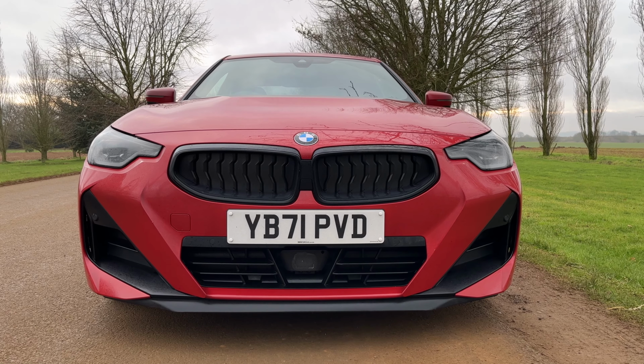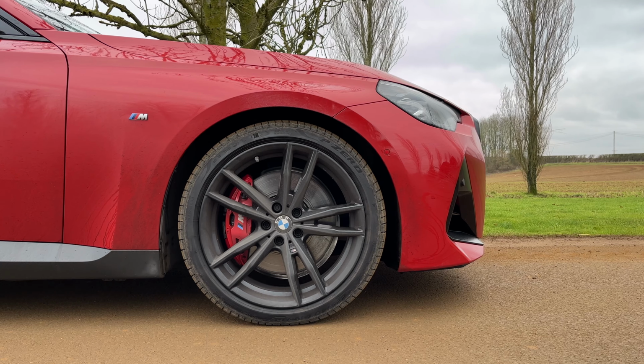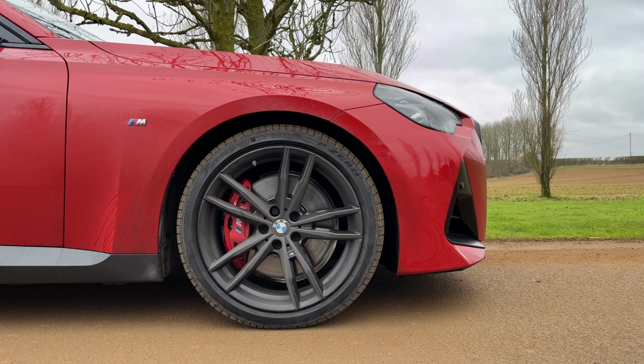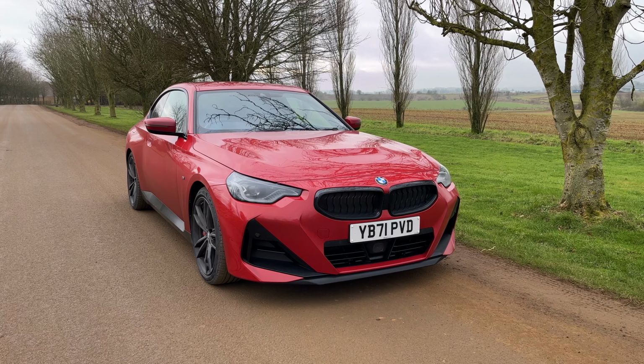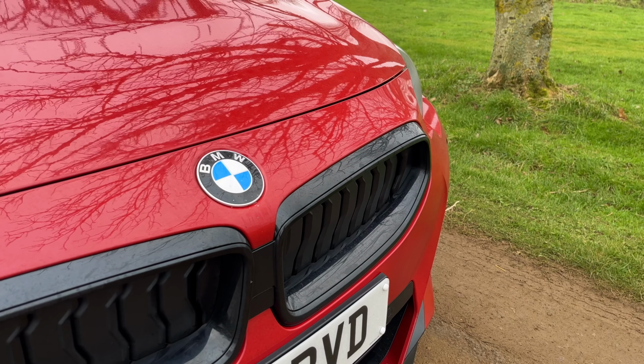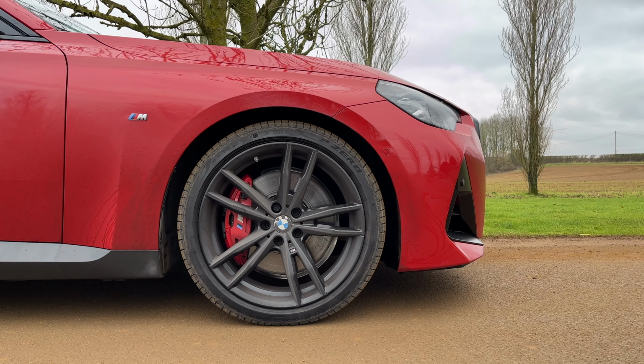What about the exterior? Because I think the exterior can be a little controversial from some angles. So for me, I love the front. I think the front of it looks really, really good. It's got really aggressive lines. The grille is spot on. It's not too big. We do get 19-inch wheels, which of course make the car look a lot more beefier.